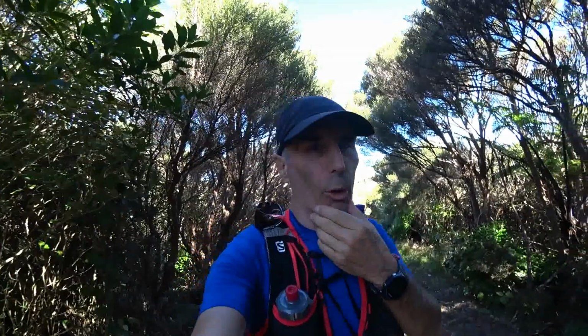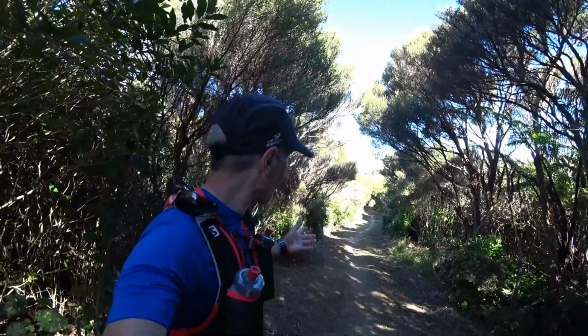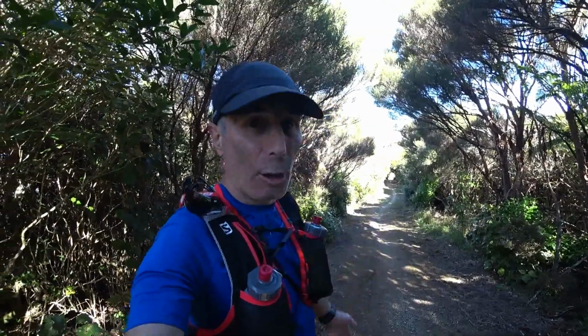So as you can see, this is all quite nice downhill, not too rocky, not too many roots and stuff in the way, and you've got nice little bumps they put in for the mountain bikers that you can jump off if you're feeling so inclined.